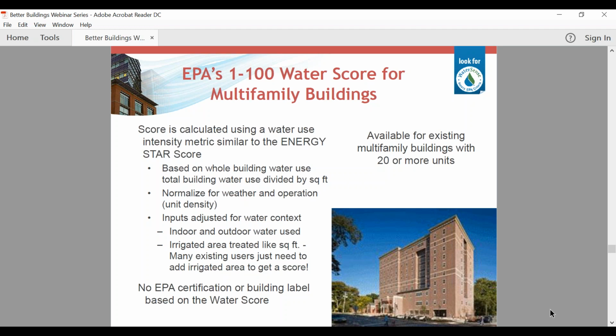There is no EPA certification or building label based on the water score, because we just released it, we haven't really gotten to that next portion. So I encourage you to take a look. There's about 18,000 multifamily buildings that would be eligible if they just added their irrigated area. So if you are one of those multifamily buildings, I encourage you to check it out because it is something that you could get relatively simply. Next slide, please.